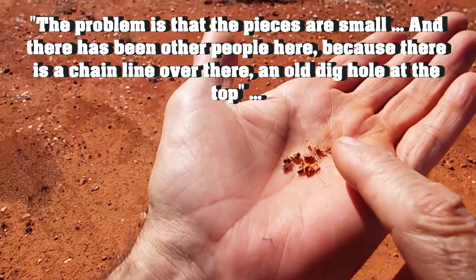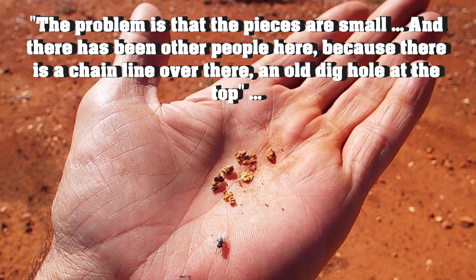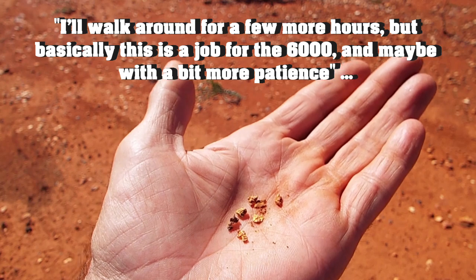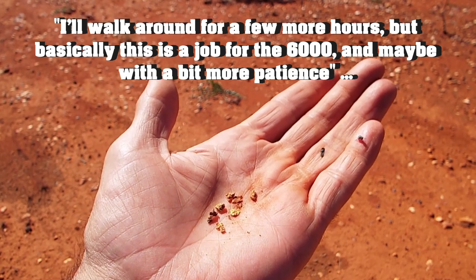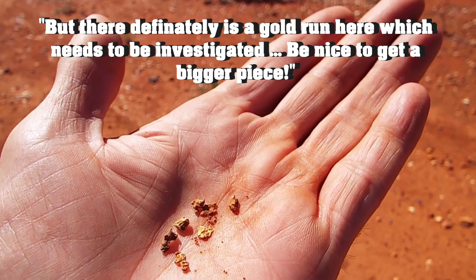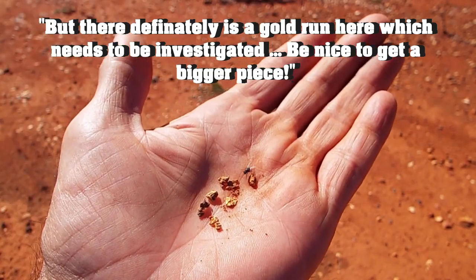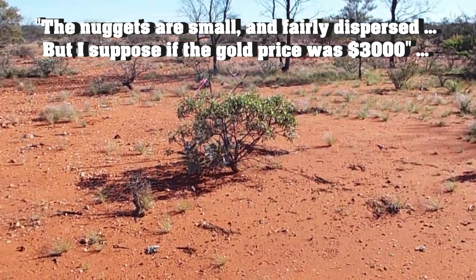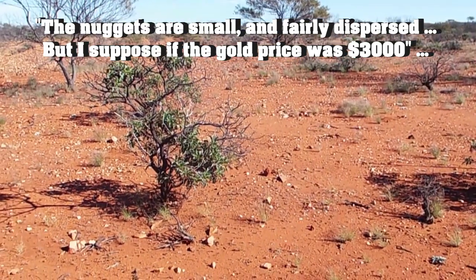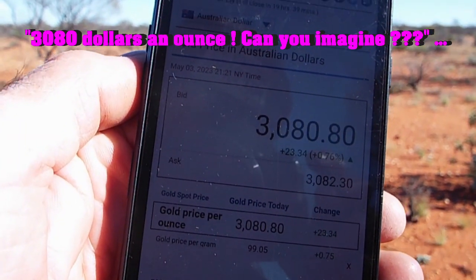So the problem is the pieces are small, and there has been other people here because there's a chain line over there, old dig hole at the top. I'll walk around for a few more hours, but basically, this is a job for the 6,000, maybe with a bit more patience. But there's definitely a gold run here, which needs to be investigated. It'd be nice to get a bigger piece. The nuggets are small and fairly dispersed. And I suppose if the gold price was $3,000, $3,080.